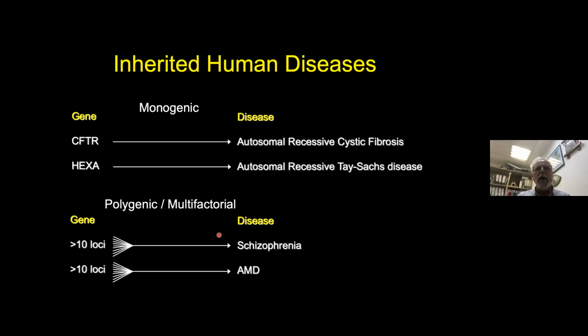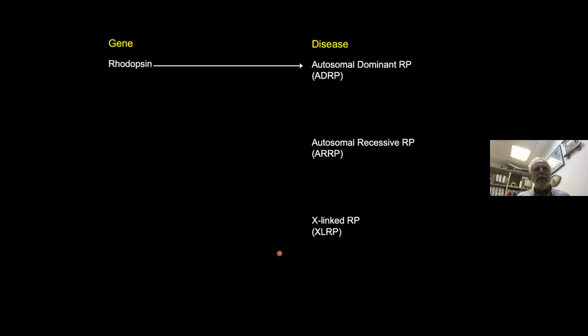Other diseases are multifactorial, meaning that there needs to be a combination of variants in many loci, in many different genes, and in combination with environmental factors, the multifactorial disease will take place, and AMD is an excellent example of a multifactorial disease. But in inherited retinal degeneration, the story is a bit different.